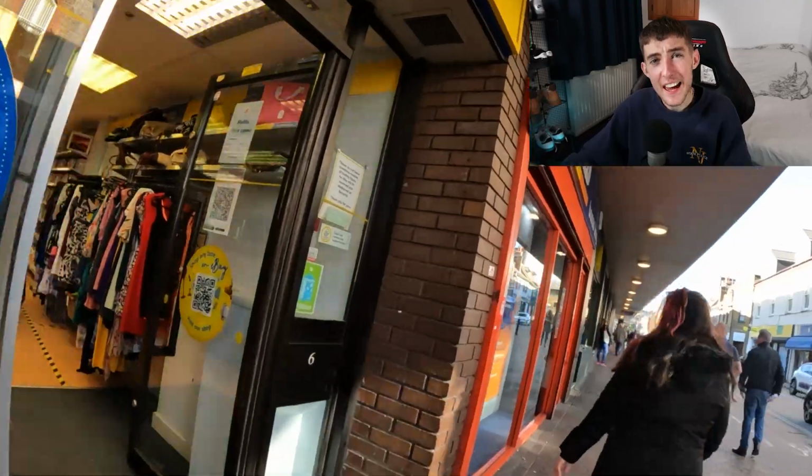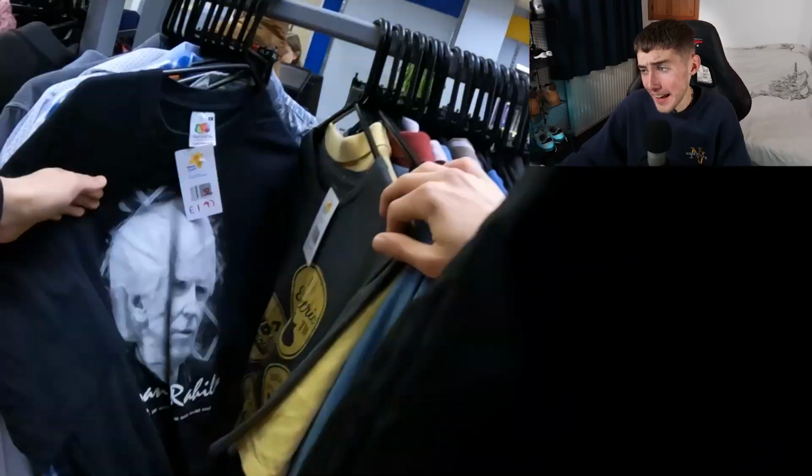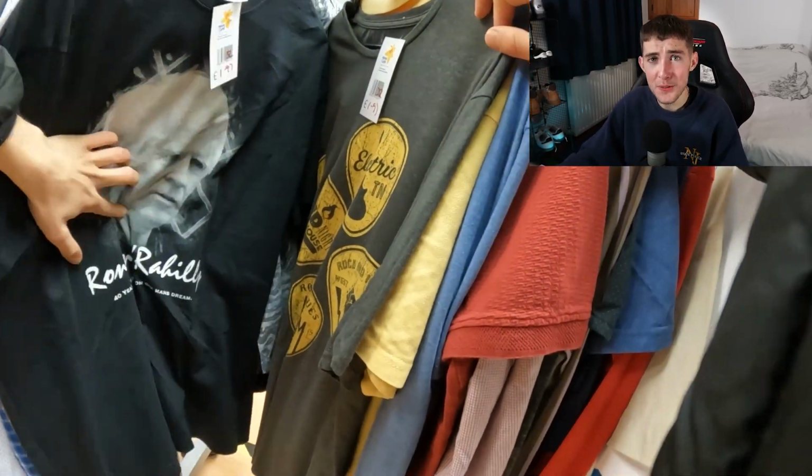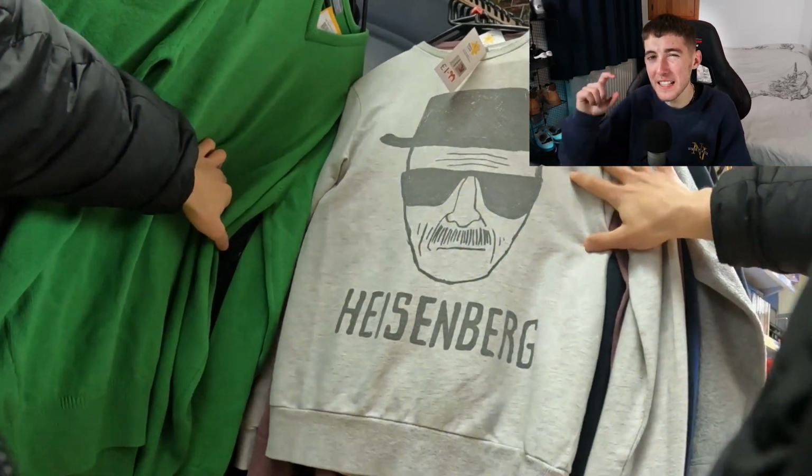Then I headed round to the Marie Curie charity shop, and the first t-shirt I come across genuinely scared me. Like, that face looked like a ghost. It was funny how it was Halloween the day I went to this charity shop. But then I come across quite a cool jumper in this Heisenberg jumper. It's only cool because I'm a bit of a Breaking Bad mega fan. But that Marie Curie charity shop was surprisingly good.